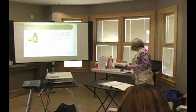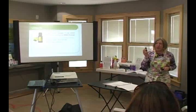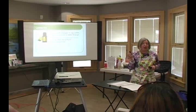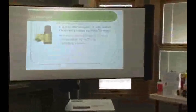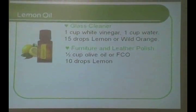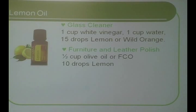Lemon oil is wonderful for furniture polish. Now, do you think that those lemon oil furniture polishers have real lemon in them? No. I'm sure they're all synthetic. They smell, oh, so you're spraying your furniture and, oh, the lemon. But that's all synthetic. This is the real thing, and it works wonderfully, and you don't need a lot.